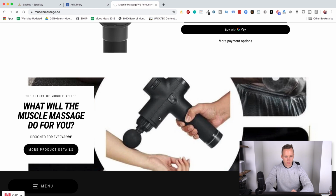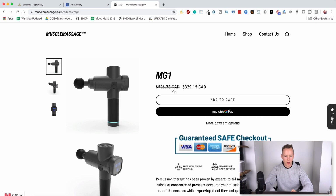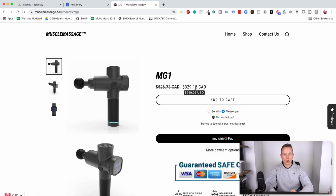So let's go and click on muscle massage details. All right, so the product page, great price point. That way you're leaving yourself enough room for Facebook ads, right?